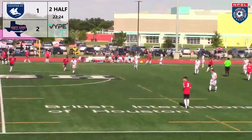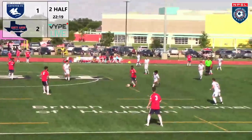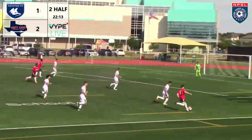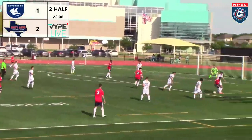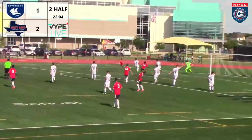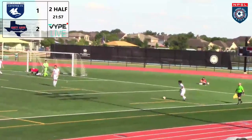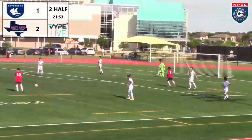And KATY 1895 able to regain possession. And right side of the corner of the box, number 10 has it. Gets past a couple defenders. Gets it to number 8. It just misses and almost gets another goal again. Two missed opportunities by KATY as the first kick hit the left side of the crossbar.